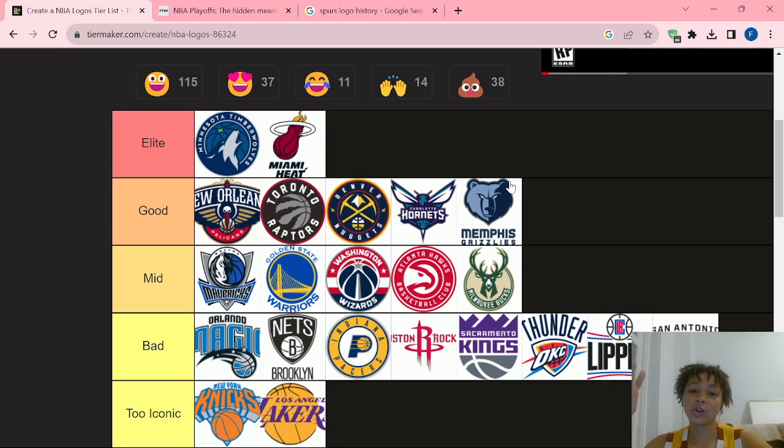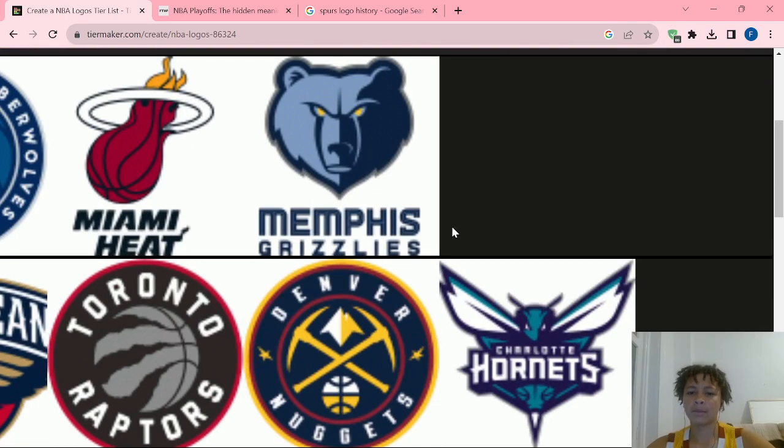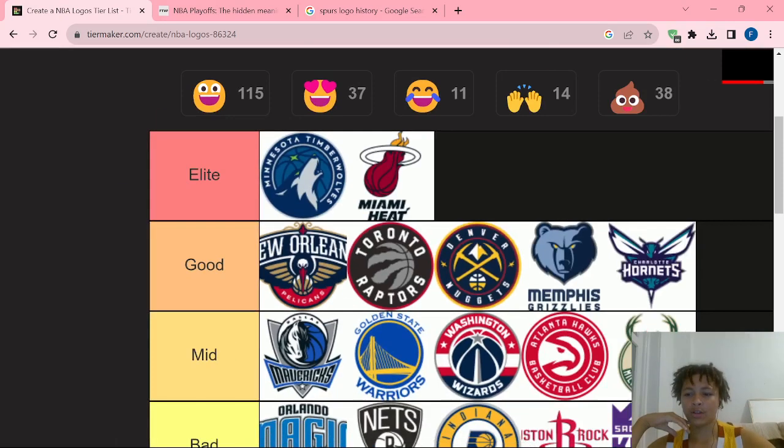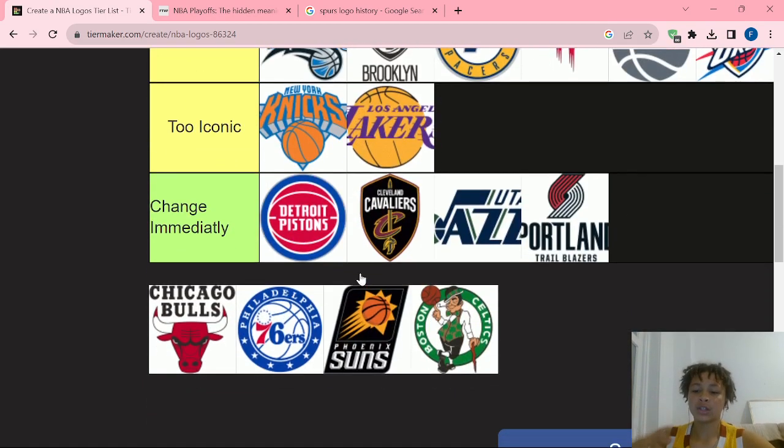Just make your grizzly a little less chubby, and you got them in the elite tier. Maybe the grizzly's not chubby actually. Maybe it's just all the hair on his chin. But you're going into the good tier right now. Honestly, you're probably the second best team in the good tier.